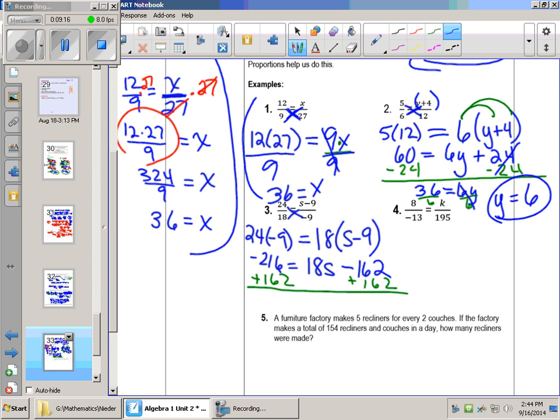What do we have left? Those cancel, so I have 18s equals 216 minus 160, or plus 162 rather, is a negative 54. Divide both sides by 18. Oops, not negative 18, positive 18. And you get s equals negative 3.